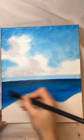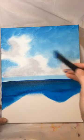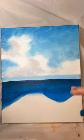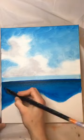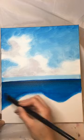And you might notice that with the sky, we were doing our little crisscross swish and flick. But for the ocean, I want to do that horizontal stroke because that's how the water kind of exists. It's just like long horizontal planes of water and waves, right? Waves roll in horizontally. How about that?